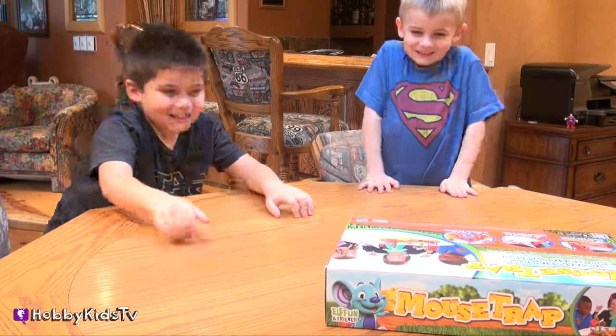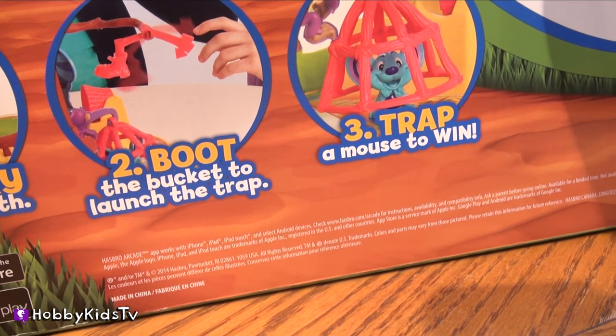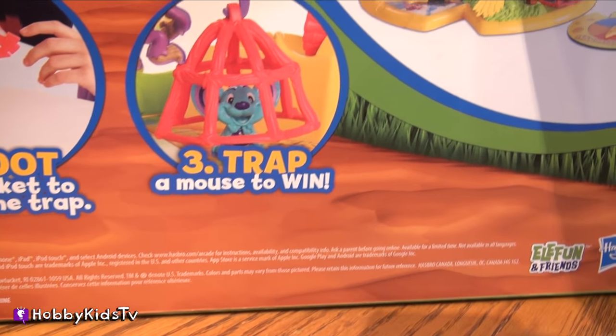I didn't do it. Uh-oh. Hurry up and scurry. Uh-oh, don't get the boot. The bucket top launched the trap. And there's the trap, poor little mouse.